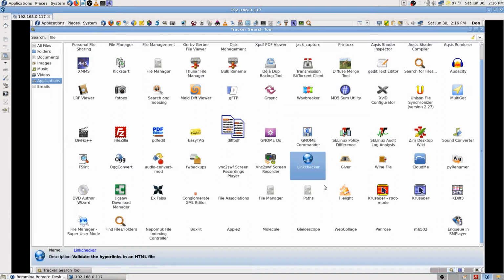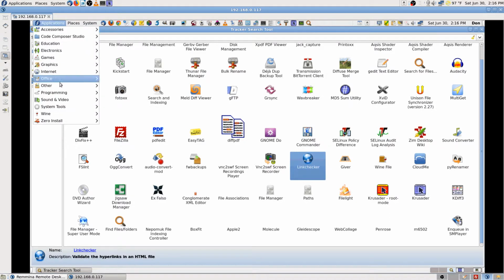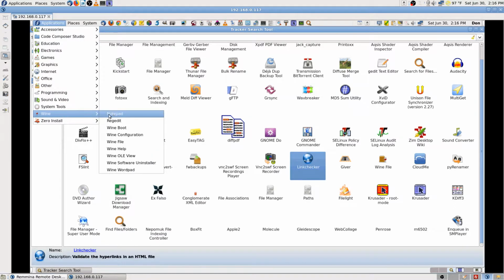Link checker. Just basically check your website links, see if they're good, if they work. Wine file. That's to do with the wine. I have the Windows emulator on this system right there.